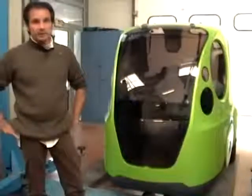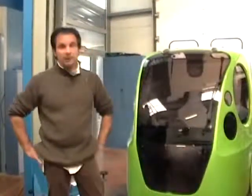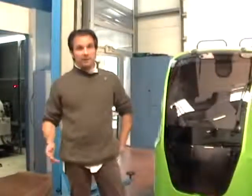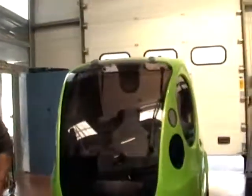It has 2 wheels in the back and 2 wheels in the front, but the wheels in front are not driven. And the idea is to drive this system with a joystick, and it's very agile, and you can go in the traffic very easily.